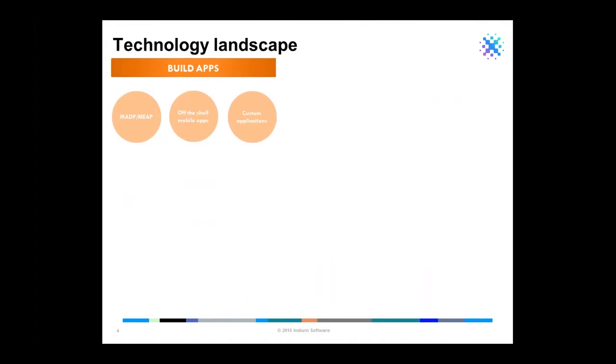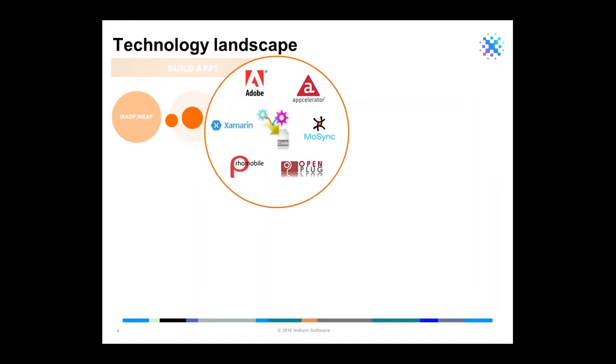Off-the-shelf mobile apps are ready-made ones available for your needs, and custom apps can be developed for your very specific needs. Of course, the application type would be another choice you'll have to make, whether it's native, web, or hybrid. You can see some of the most popular MADP and MEAP providers.